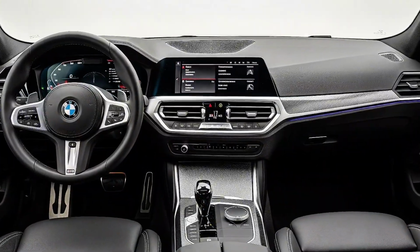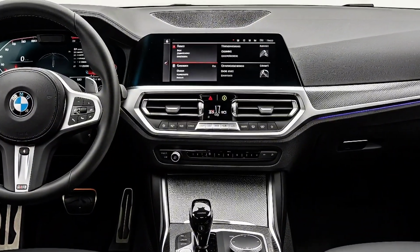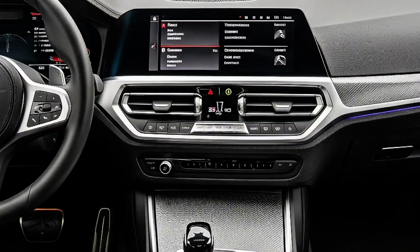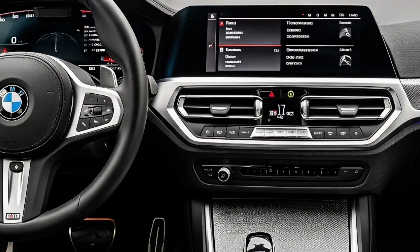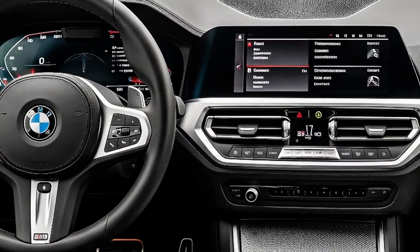Powertrain breakdown. At launch, BMW offers a balanced spread. The 330i carries a turbocharged 2.0-liter four-cylinder, producing a friendly, usable power band. Think daily drive torque with efficient cruising.